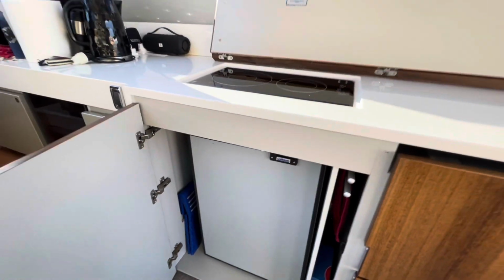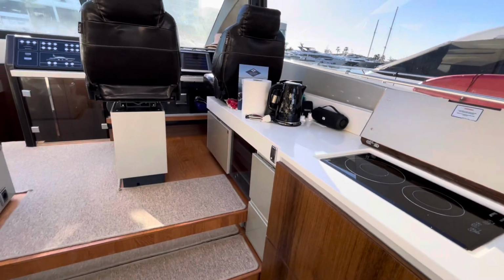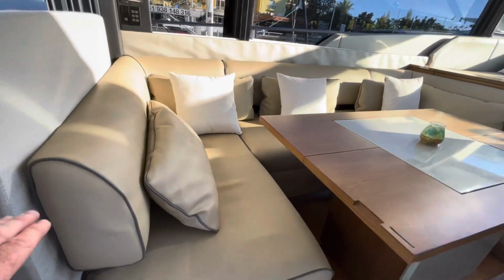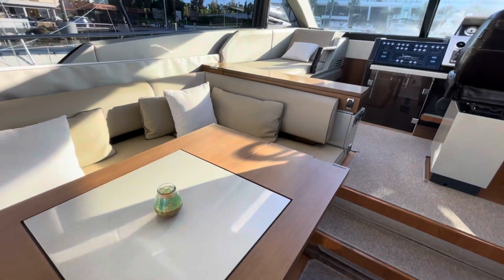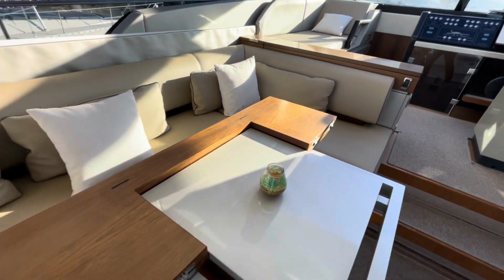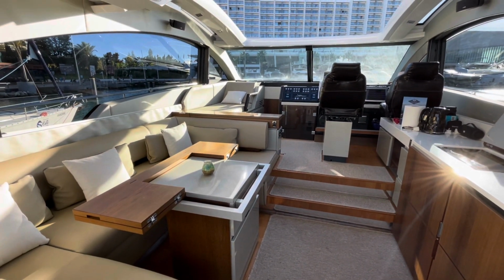And it doesn't stop there. I'll show you down below. We've got an extra fridge down below as well. In our saloon area, the upholstery here has just been replaced recently. So this is all just over 2 years old. And with the table that just flips over just over here, so we've got a sort of coffee table or dining table, however you want that set up.